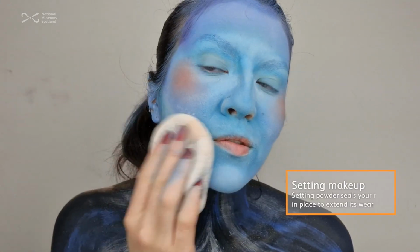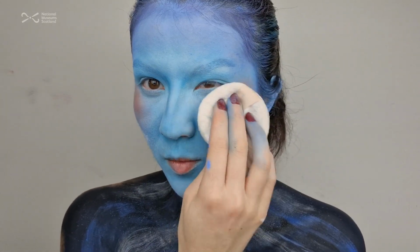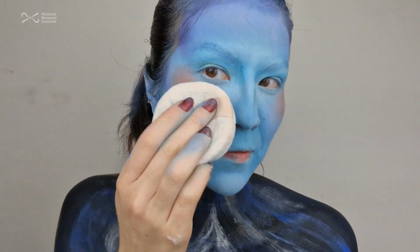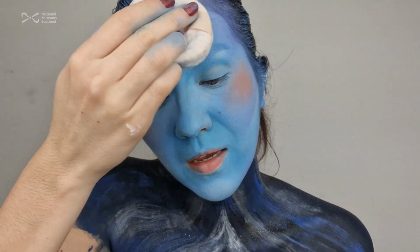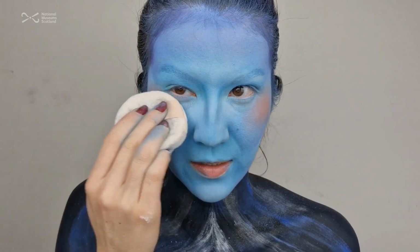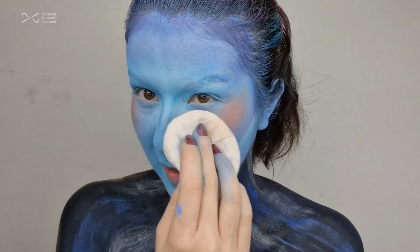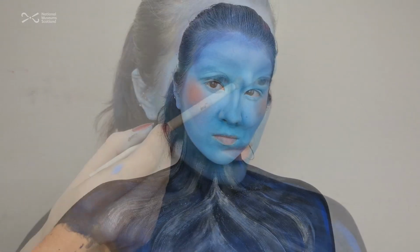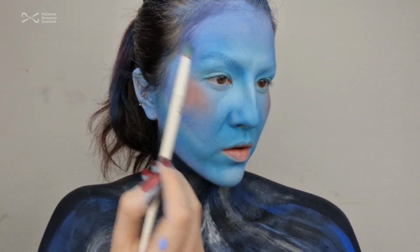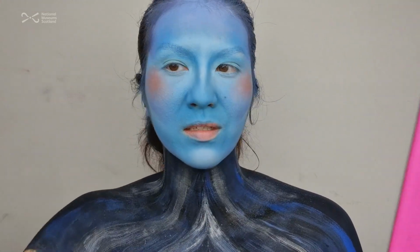So now I'm setting all that grease paint with a translucent powder, and it does dull down the colour a little bit, so that's why the contour is really strong, but it's really great for blending any edges, and then you can just swipe away any translucent powder when you're adding the eyeshadow in. Really making sure it's set, especially under the eyes, the areas where it tends to crease. So now I'm going into any areas and deepening the contours and the colours that I put there initially, just to really exaggerate everything that I've put on the face.